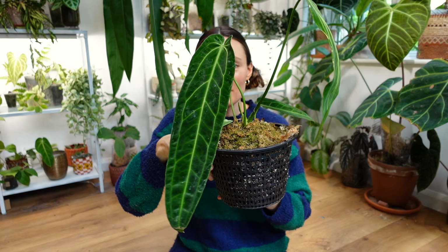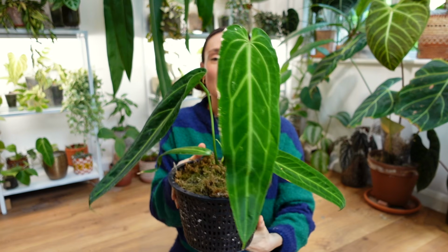However, literally in the same week, one of you guys on my Patreon very kindly decided to, through Grow Tropicals, who's one of my favourite plant shops, send me a more mature warocqueanum, which was so lovely of you. Honestly, I am unbelievably grateful. I've spoken so much about my struggles with this plant, so you obviously thought, come on, give it another go.